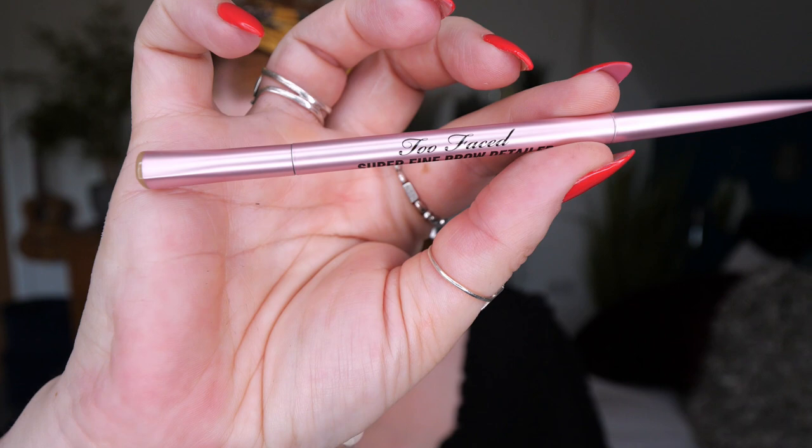That's lovely. I've got a Too Faced Superfine Brow Detailer Ultra Slim Brow Pencil, Smudge Proof, Long Wear, Waterproof, and I've got it in taupe. This retails for £22, and I've never tried this before.